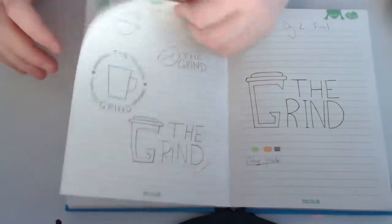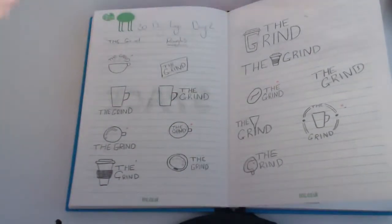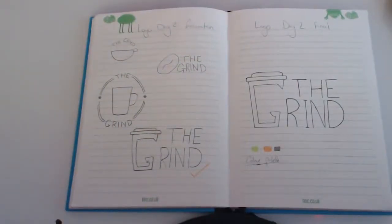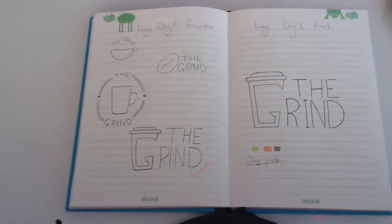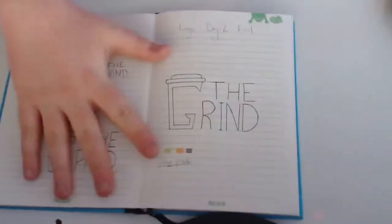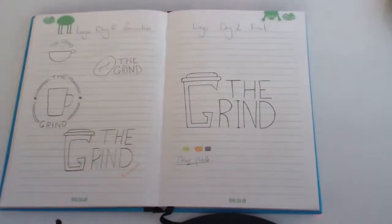So I took the ones I liked and dotted them, and started to create neater and bigger versions just to see what they would look like. And yeah, after having a look and a nice think through, I take this one because this is the one I wanted to go to the final, which will be the final logo.